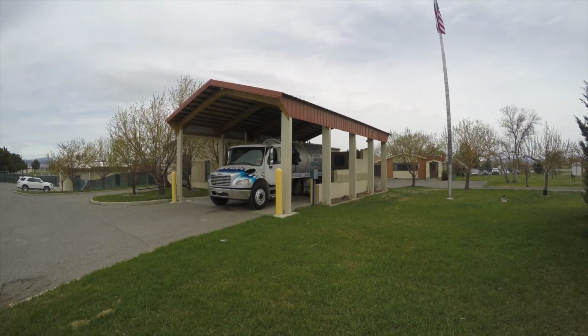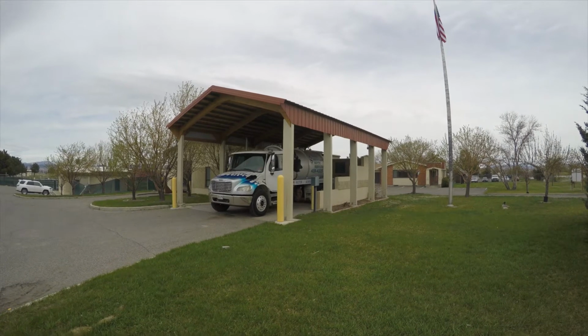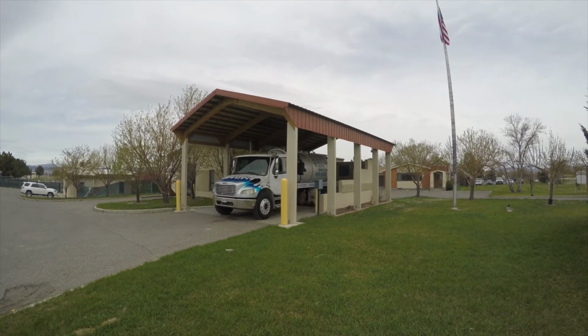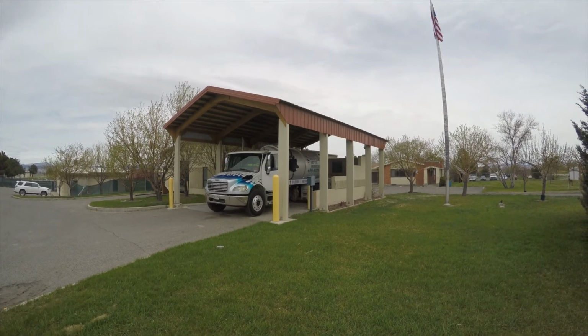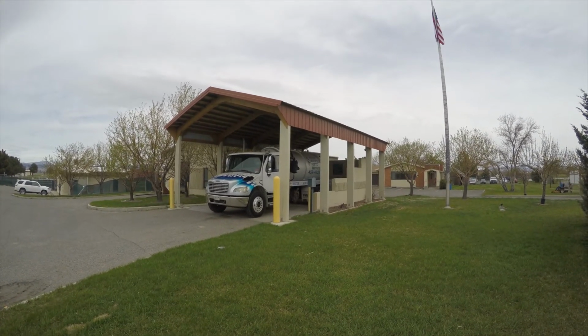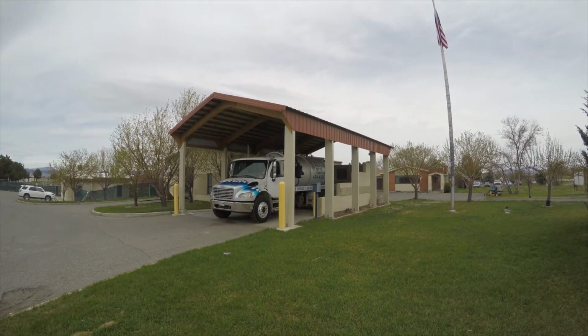Here we're looking at a septic truck that has emptied some septic tanks, and they are required by law to bring it to the City of Helena wastewater treatment plant to dispose of. This prevents illegal disposal of dumping it out in the nearest creek or out in a field somewhere.